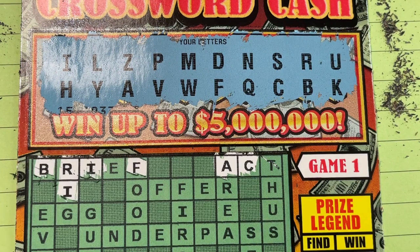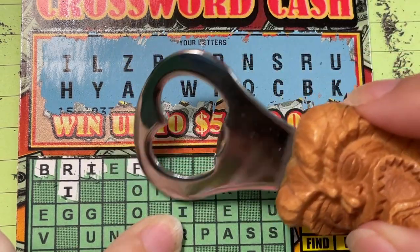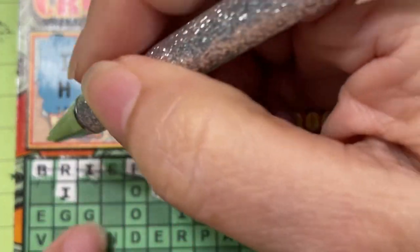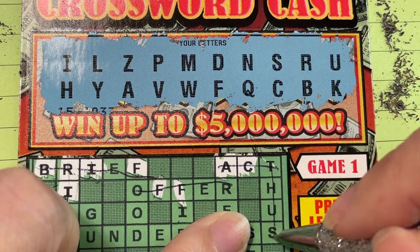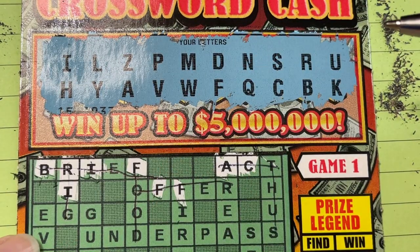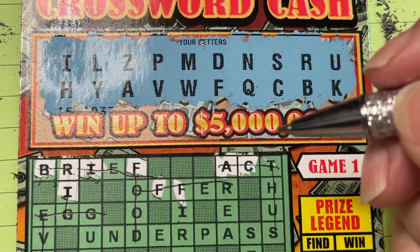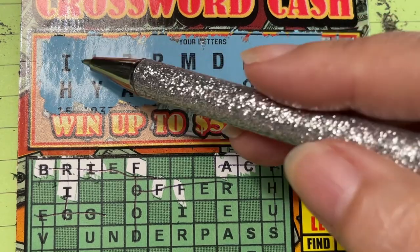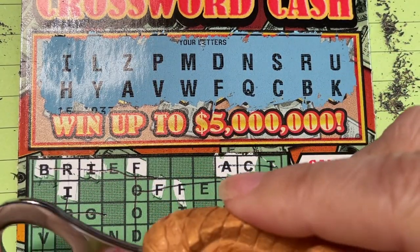Okay. This will be hard now. Okay. No O. So if we can't do this one, we can't do this one, we can't do this one, can't do that one. Move T, can't do that one. No O, can't do that one. No G's. Okay, F, I, S, H. Oh, we got our first word. Fish.